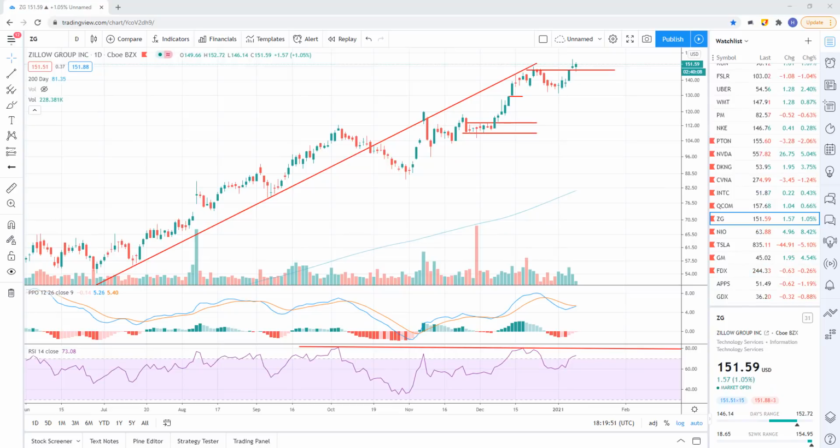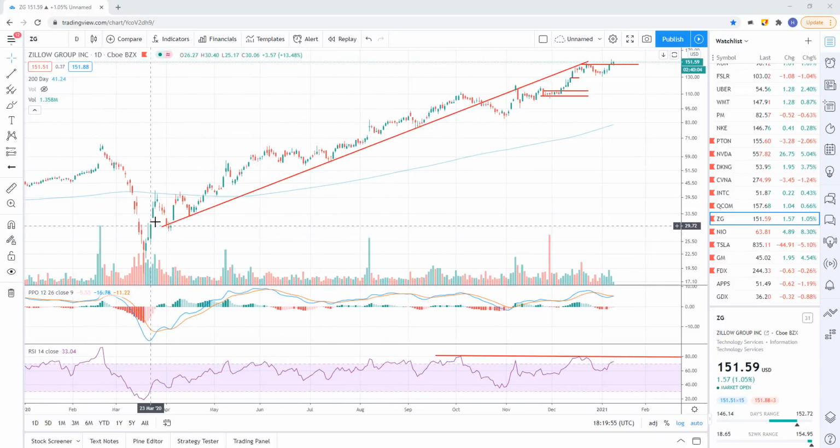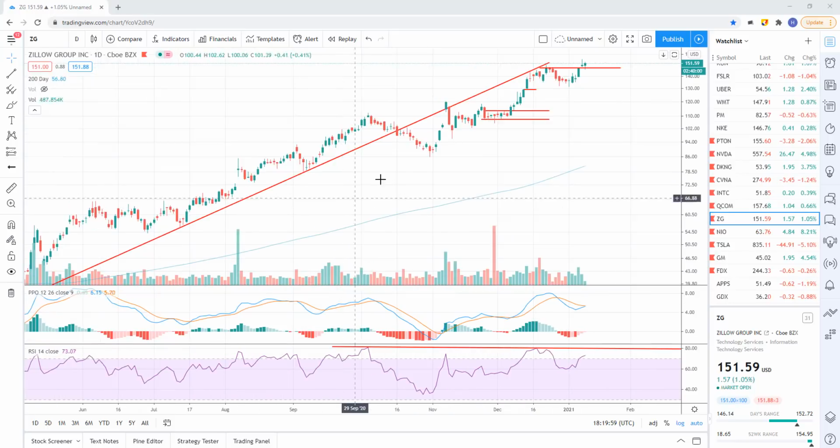Someone asked me to run through ZG, so let's look at it. ZG, all right. Here's your uptrend line coming off the March lows. Nice clean trend line. Broke trend right here. We did not have negative divergence though. So when we broke trend, no negative divergence. Broke trend, back tested, made a slightly new high and put in negative divergence.